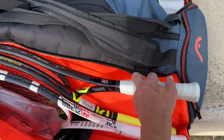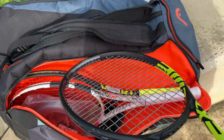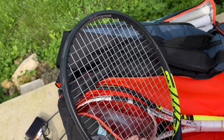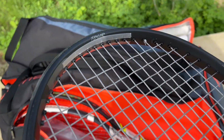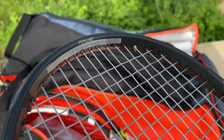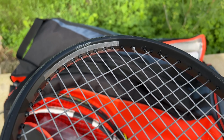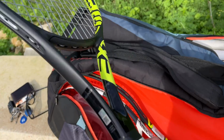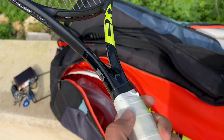We have the Extreme Tour. I have only customized it slightly. I'm using topspin strings in both this one and the other one. I like those strings actually, and there's a little bit of lead tape up there at 12, just about 2 grams, and that's pretty much all. And I have added some weight underneath the grip.